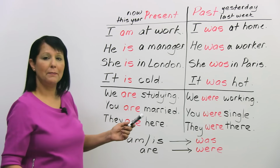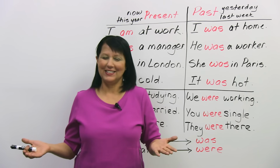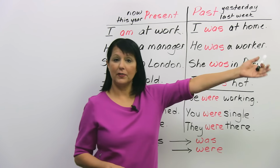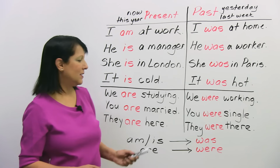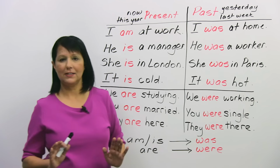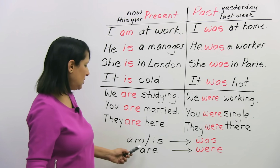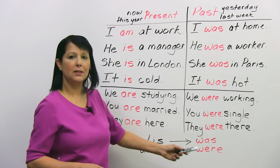Another example. You are married today. Yesterday, you were single. Okay, somebody just got married. All right. They are here right now, but a few hours ago, they were over there. Okay? All right. So, what do you see here? Another pattern. Whatever is are in the present tense becomes were in the past tense. That's all. So there's only two possibilities in the past tense, was or were. Okay? So here's a little review. Am and is become was, and are becomes were.